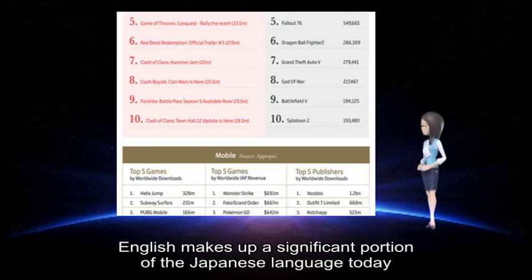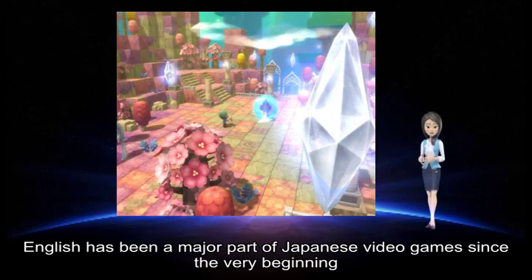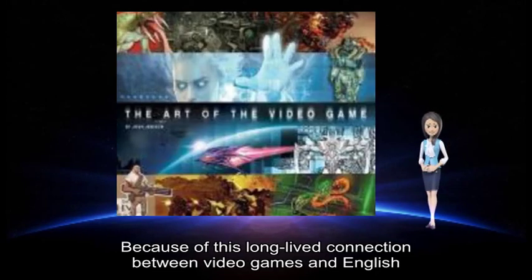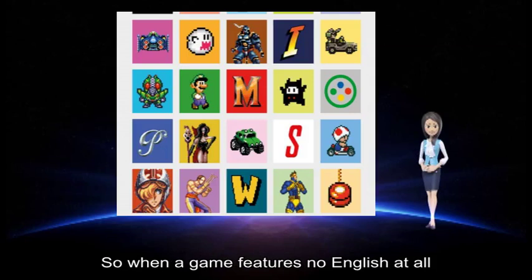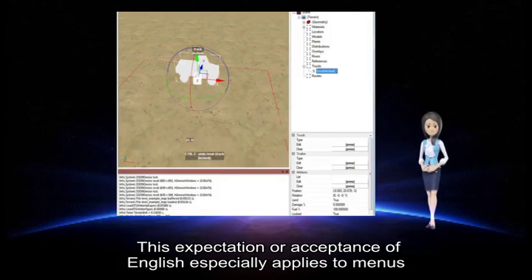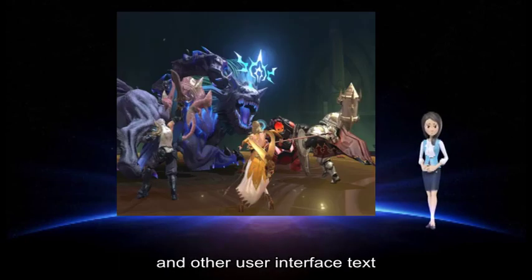English makes up a significant portion of the Japanese language today, and on top of that, English has been a major part of Japanese video games since the very beginning. Because of this long-lived connection between video games and English, Japanese gamers expect a certain level of English in their games. So when a game features no English at all, it feels very weird and awkward. This expectation and acceptance of English especially applies to menus, messages to the players, and other user interface text.